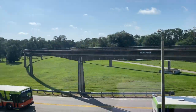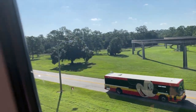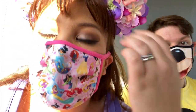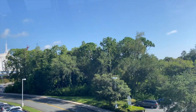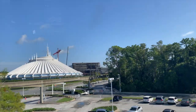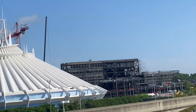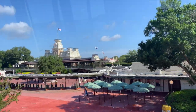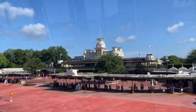By the way, they do have the buses running. We just know what the bus system looks like, so we wanted to see the monorail system. We might do the boat back home, but we're unsure. And as you guys can see, I'm already sweating. It is hot outside today. Yeah, there's Space Mountain. Look at the Tron building. They are coming along. There's the beauty.